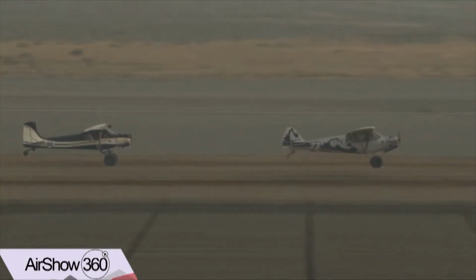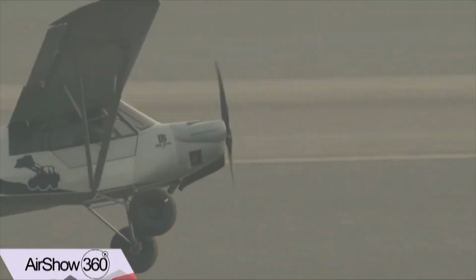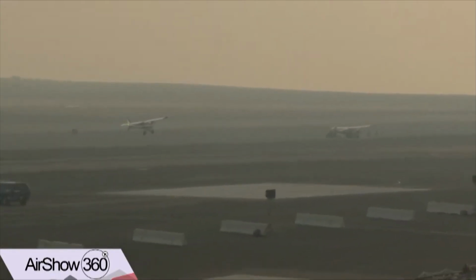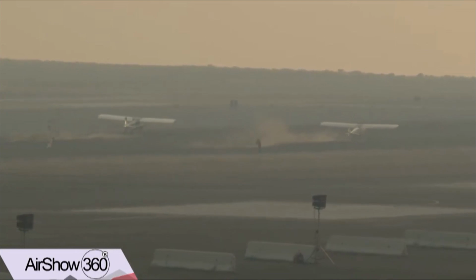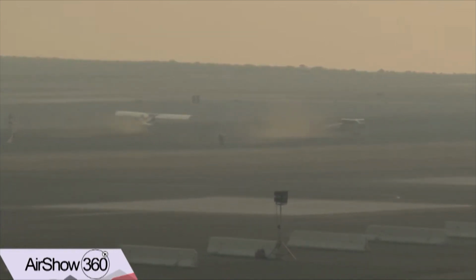And Tim is just smoking offline this time. Got her running good and got the ground adjustable prop just about dialed into the way he likes it. So Bo is running that as well, huh? I believe so. So Tim pulled real early, which means he's going much faster than Bo. So I'm expecting his turnaround to be a lot quicker.